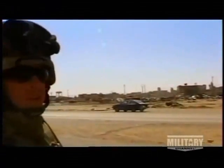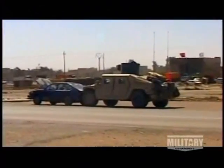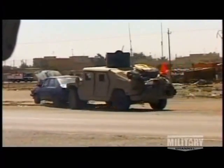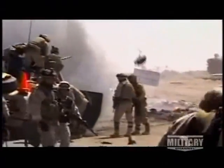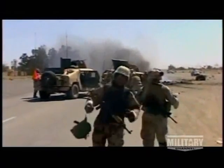We're gonna push it. We're gonna push it out of the way. A driver uses his Humvee to remove a car from the road. But no one suspects that it's packed with explosives. Get off! Get off! You okay? You okay? Miraculously, no one was injured in this blast. But the Humvee was reduced to a useless hulk. Soldiers quickly rushed to salvage what they could.